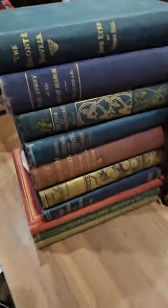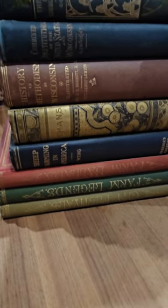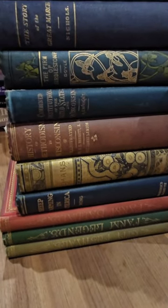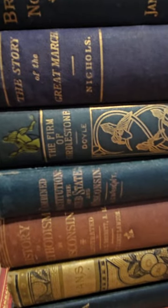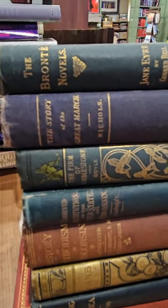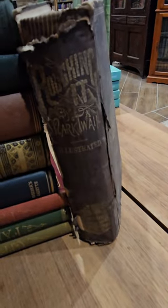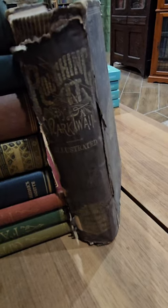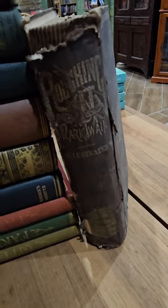And then here's some other books, just to give you an idea of what else was in the books that I bought. There's a nice copy of The Firm of Girdlestone by Doyle. There's an early copy of Jane Eyre. A Civil War book. Here's a first edition Roughing It by Mark Twain. And it is pretty rough itself. So yeah, there we go.